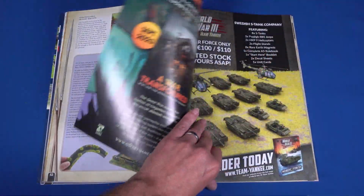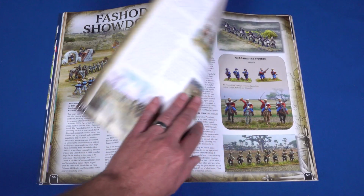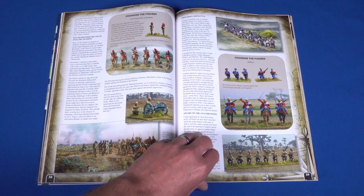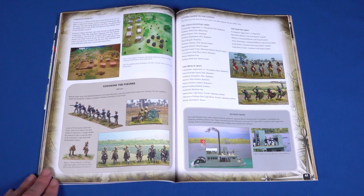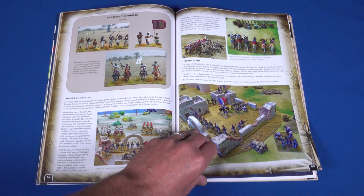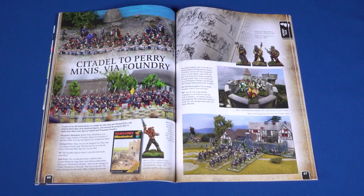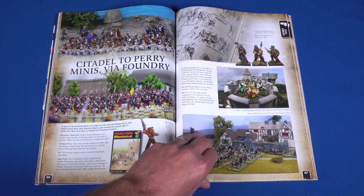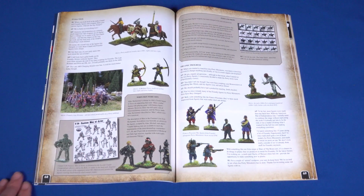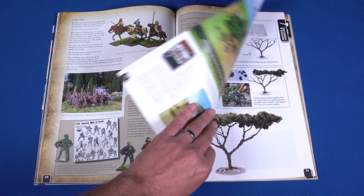Fashoda Showdown takes us into the heart of colonial Africa and presents the background and a death in the dark continent for this little known clash involving British, Egyptians, French and dervishes. As part of our revisited theme, we also catch up with Alan and Michael Perry to chat about their early historical figures and assess the progress they have made since their early days at Citadel and Wargames Foundry.